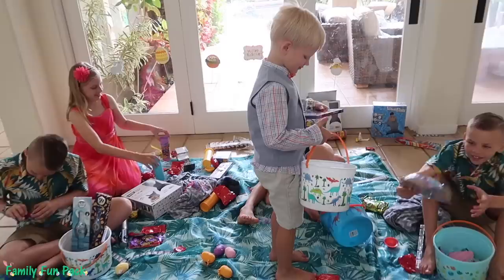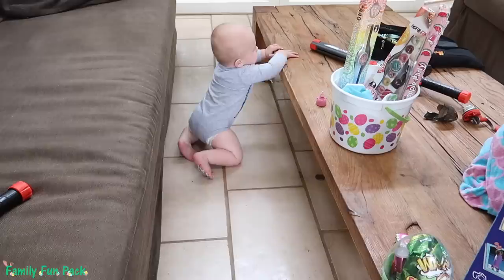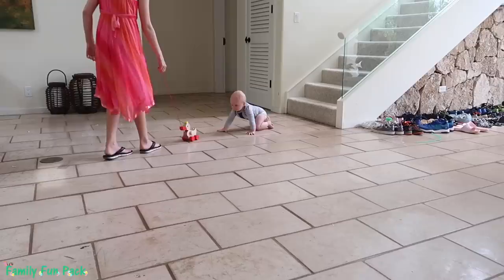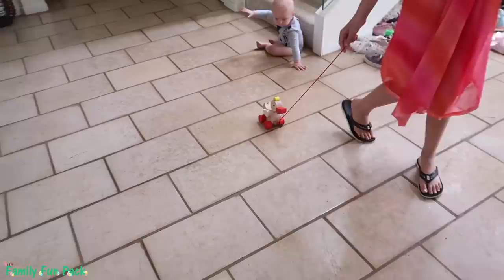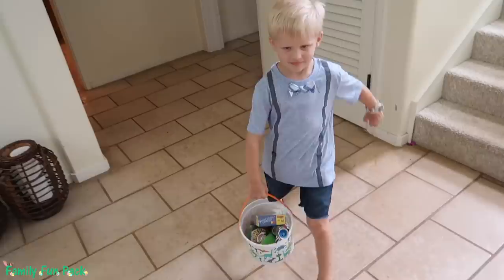Are you guys ready for breakfast? Yeah. Hello. Owen is so happy. He's free. He's never free. He's checking everything out. Look, he saw the toy, he thought about it, then he thought about the stairs, and he realized the stairs are still cooler.